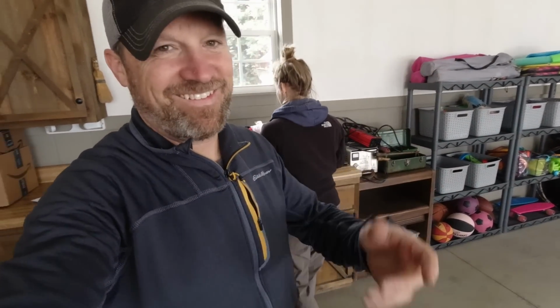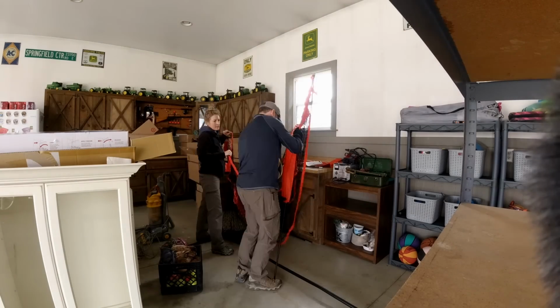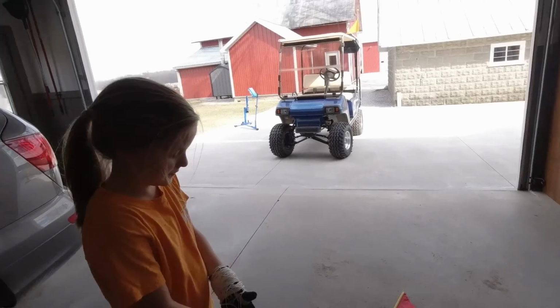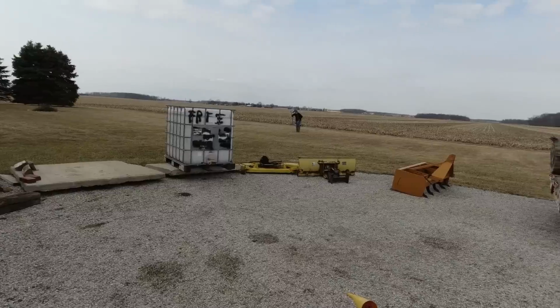Oh. Mommy, can we do the golf cart? Mommy, you struck my hand. Well, but Daddy. Well, we're gonna try. Let's try the pitching machine and the new net that we just put together. Okay. All right. So check this out.